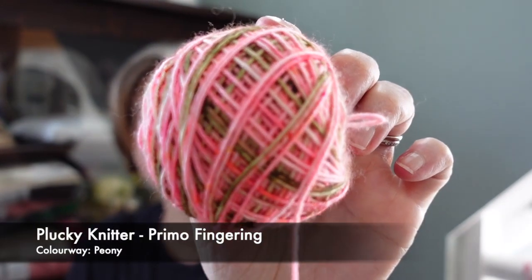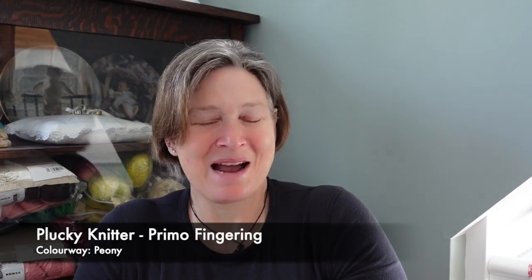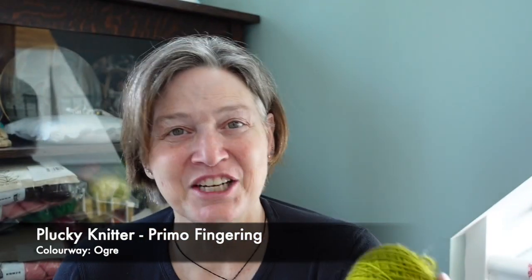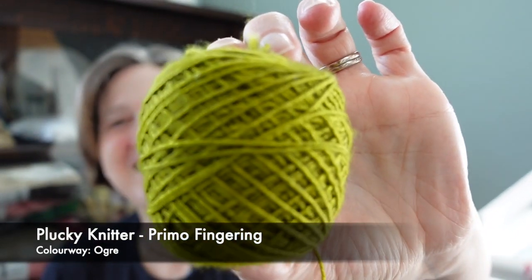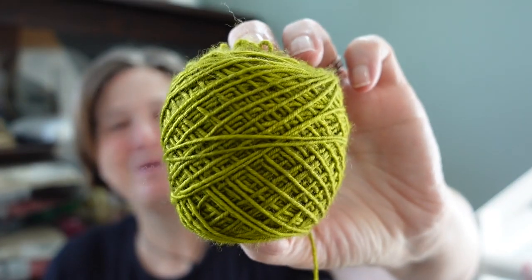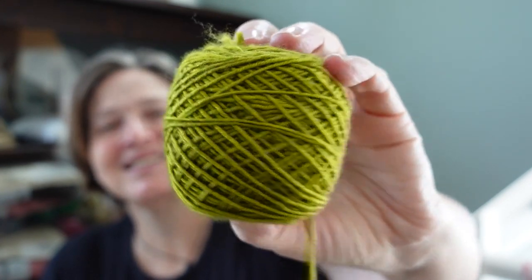And so it is nylon, cashmere, and merino yarn. This here is Peony, and it is lovely. Pink and green always makes my heart sing, makes me very happy. This one here, ooh, is Ogre, like Shrek. It didn't want to focus there. And oh, it's coming up a bit more yellow than green. It is an amazing color to work with.